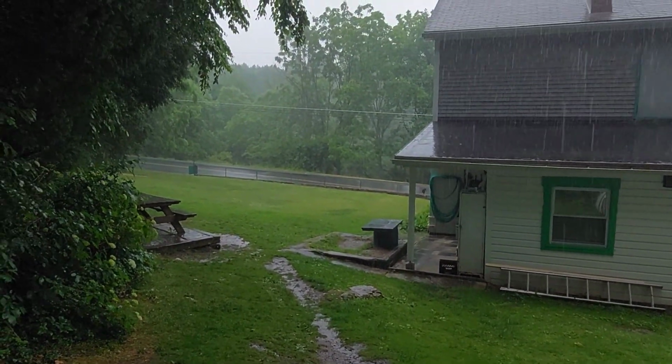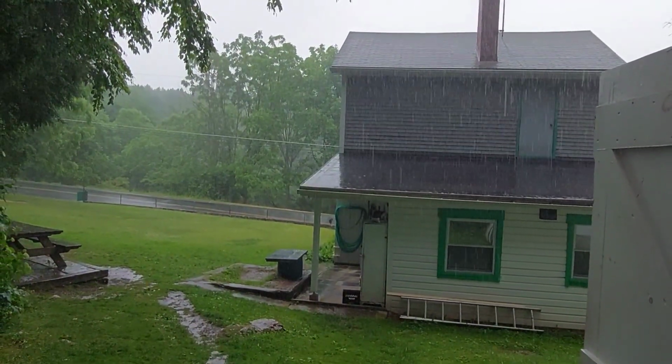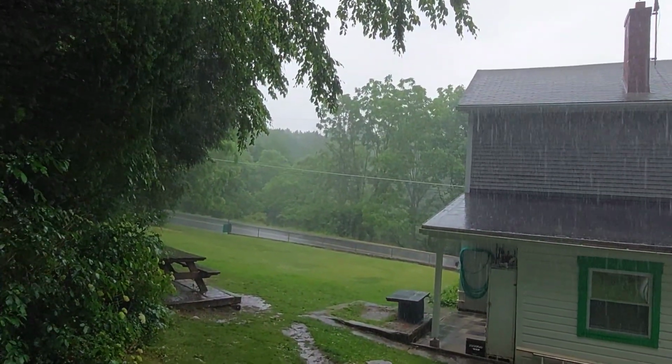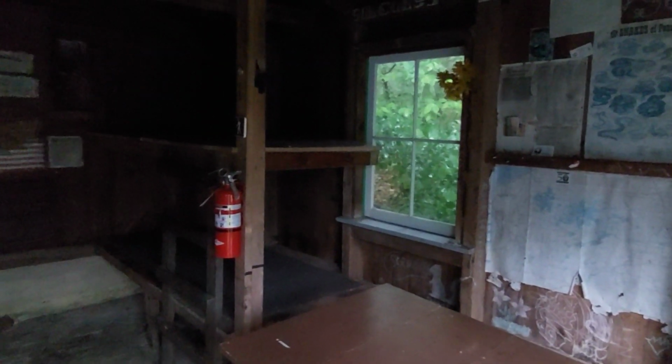Well, I got to the Eckville Shelter just in time. I mean, it was raining for the last two and a half miles, but it was a light rain. So I've been in here for like 10 minutes and now it's pouring. So I got here just in time. This is the Eckville Shelter. It's essentially a shed that they made bunks in. But you know something? It's got a roof. It is what it is.